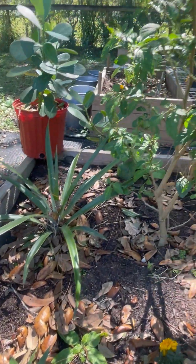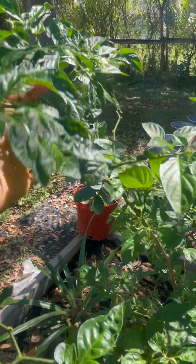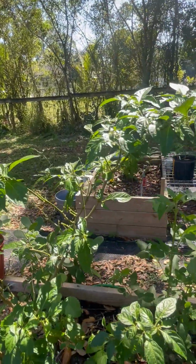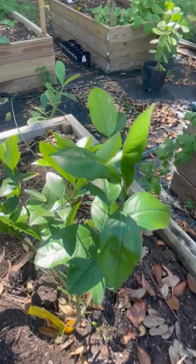And then another pineapple, and of course my favorite spices are the Jamaican Scotch bonnet peppers. And I decided to grow this one in my garden bed because of the quality of the soil and then the shade that it gets here compared to the other one. So it's doing really well. I don't know what that is over there, but I think it's a weed. And this is a lemon.